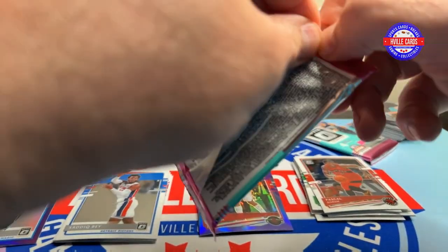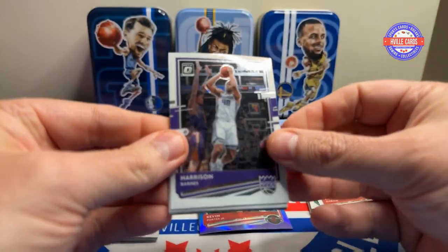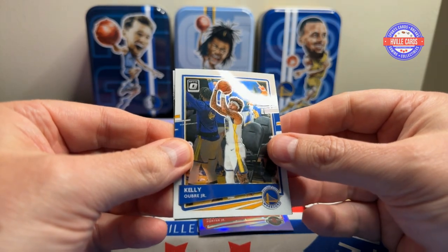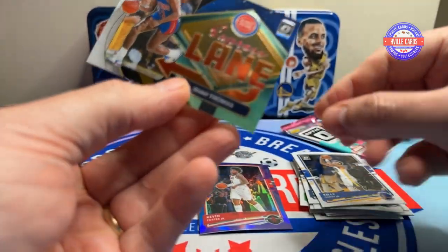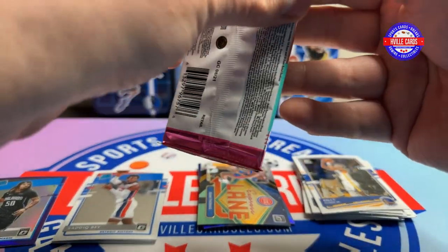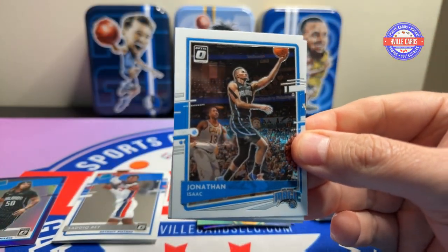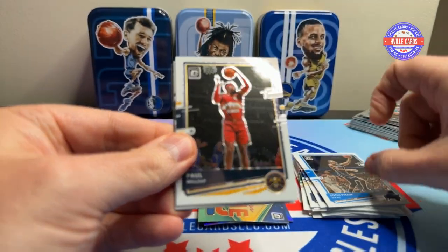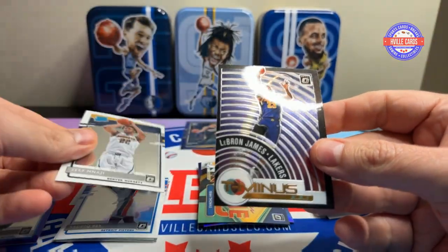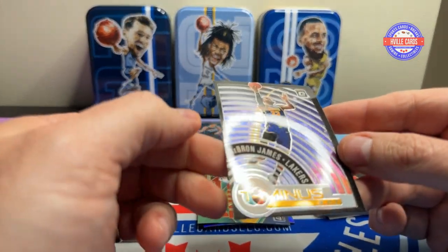Last two packs. Wow, this has been a fast video. We got Harrison Barnes, Malcolm Brogdon, Kelly Oubre Jr., and an Isaiah Thomas Express Lane. Not a big Isaiah fan. Last pack. We got a Jonathan Isaac, Paul Millsap, a Zeke Nnaji, and a LeBron James T-minus. That's off-centered.